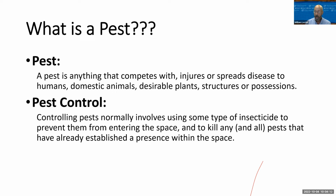So pest control: if you have a pest control service that comes and sprays and takes care of your house, you're looking at using some kind of insecticide that prevents pests from entering the space you want to keep them out of, and it kills basically all the pests that have already established a presence within the space, whether it's your garden, your house, whatever it might be. Outdoors, we're not looking at specifically pest control, because you can't sanitize the great outdoors. If your plant is having a problem with some kind of insect, you can't necessarily kill 100% of them. It's not going to work. It's going to be very expensive. You're going to be using a huge amount of chemicals out in the environment, which is bad for you, bad for others in the environment, and bad for the environment, basically.